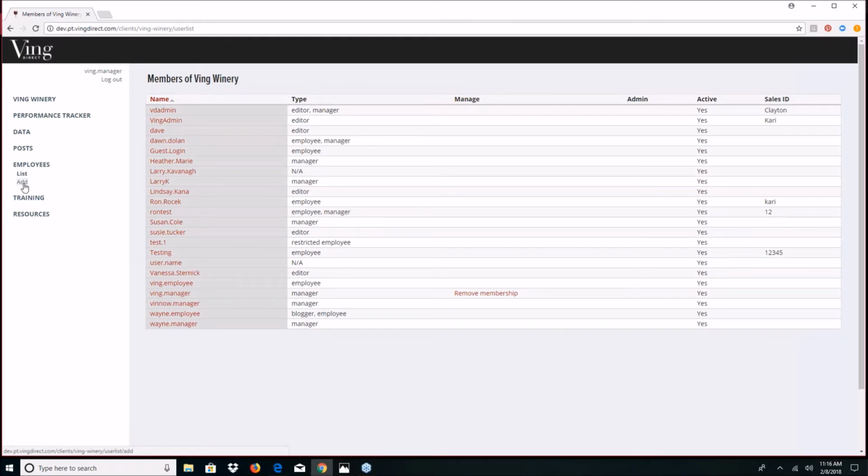I do want to let you know, if you're not already doing this, we will ask you from here forward to add your own employees. One big difference with the new performance tracker or the new portal is that you will have the ability to add your employee as a manager, whereas in the past we've had to do that. So you do have the ability now to add managers. You still do not have the ability to delete employees. So if you need someone deleted, you will have to email myself or Lindsay to get that taken care of for you, but you can add managers.